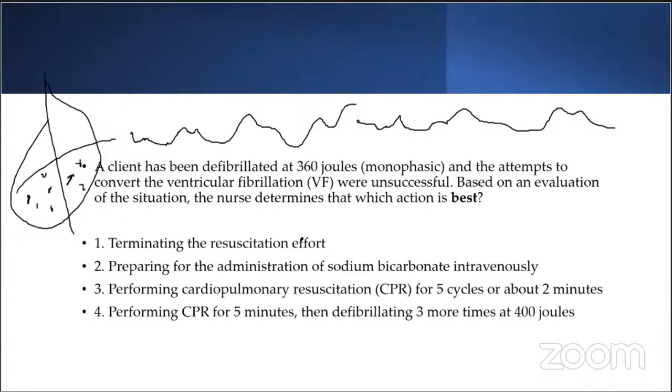Again, remember, when do we give our epinephrine? We want to take this note down for the NCLEX. We want to give epinephrine after the second shock.